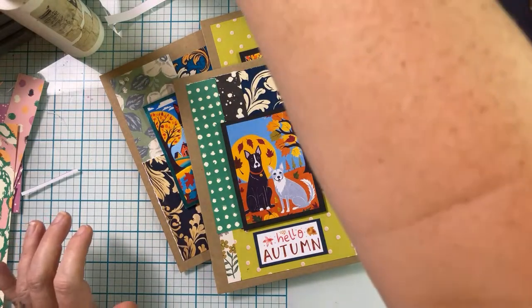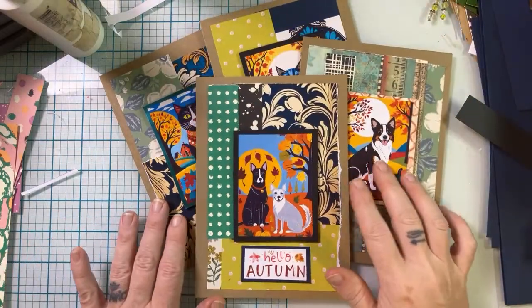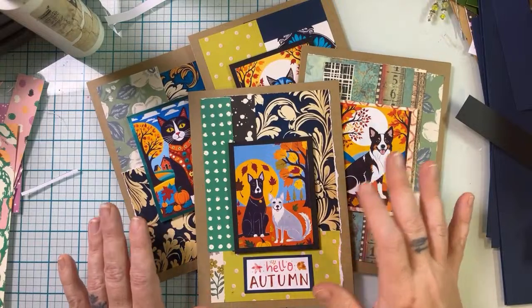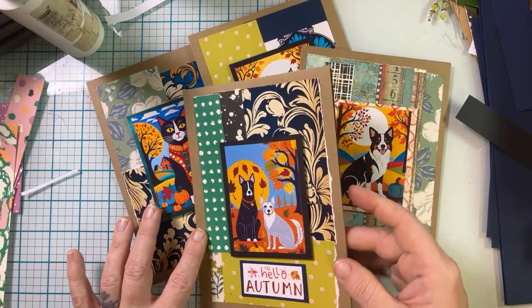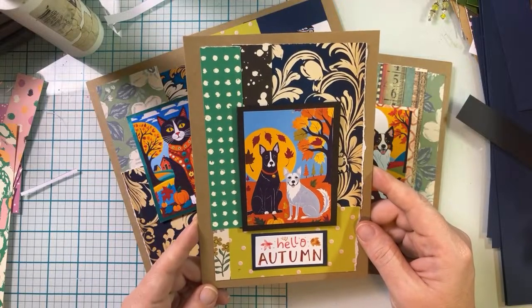Yeah, I kind of do that, Michelle. She's like, ugh, postage is so expensive. I really stopped using foam tape and bling for that reason. I only over embellish on hand delivery cards.